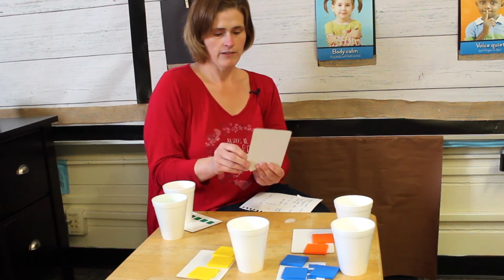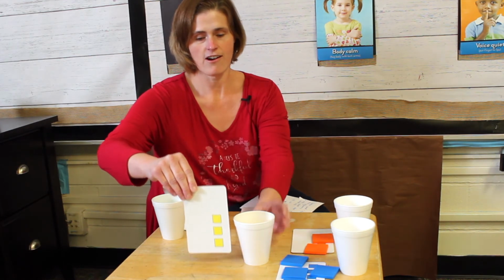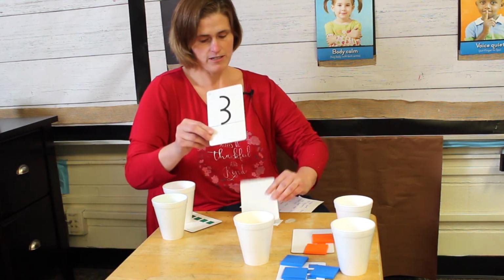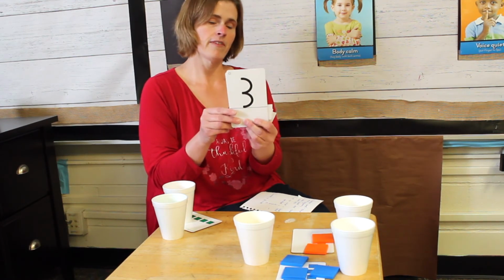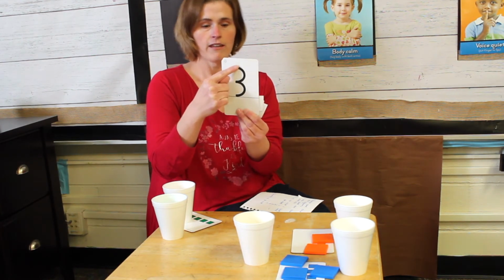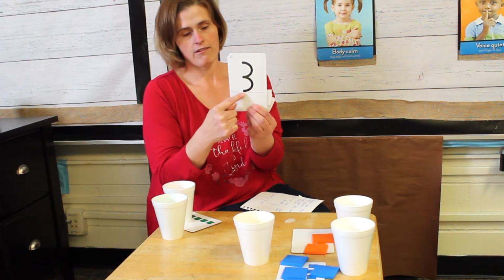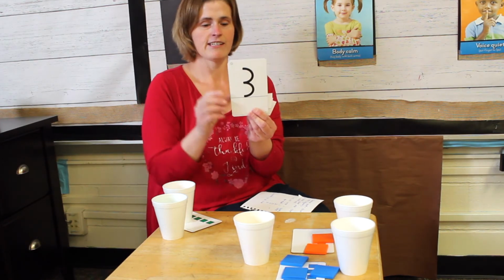Okay, now we have yellow counters. And let's see if we can count how many we have. We have 1, 2, 3. And we have 3 on our card. Okay, now let's flip it over and see what number that is. That's right, it's our number 3. So when you write your number 3, you start up here near the smiley face, and you're going to make a little curve to the middle, and then make a little curve to the bottom of the line. Let's see if you can try it at home with your finger. Make your number 3. Good job.